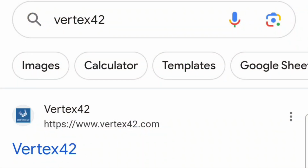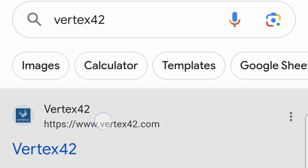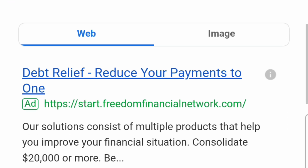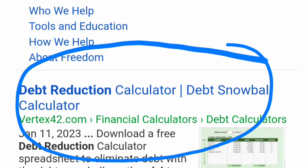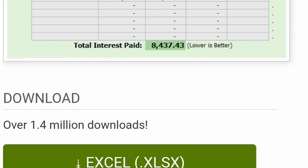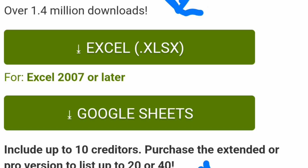All right, what I'm going to have you use is the Vertex 42 calculator. Go ahead and look up this one right here. Once you have that pulled up in the search engine on that site, put in debt reduction and search for that. You need to go past maybe an ad or 2 and then click on this one that says debt reduction calculator. Once you're there, scroll to the bottom and you'll see 2 different options that you can download. You can download it with Excel, or you can download it with Google Sheets.